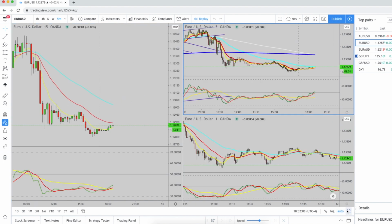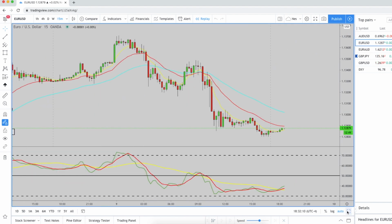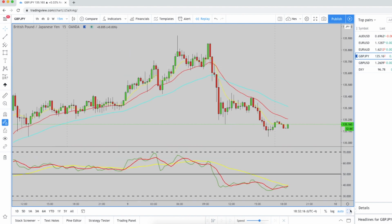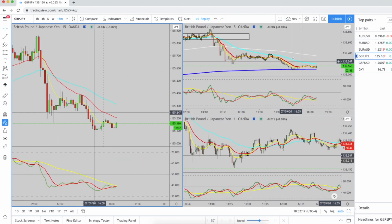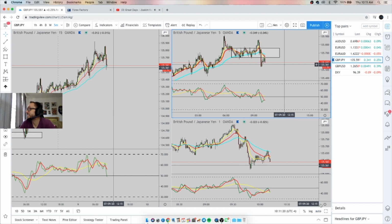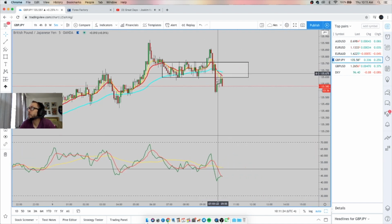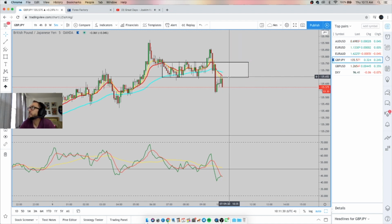So then, because it was a wild morning, I was all over the place, and I didn't get a lot of great sleep last night, so maybe that was affecting me. I went back to GJ. Here it is. See what I'm saying? Break, retest, bearish engulfing. Maybe I can get short GJ if I feel really feisty.